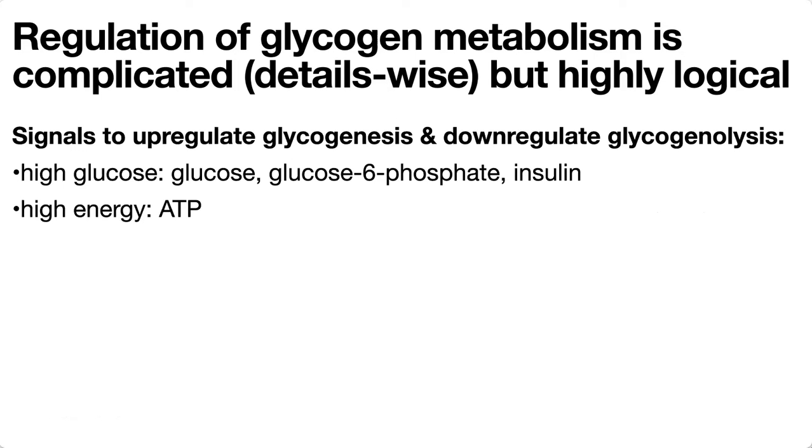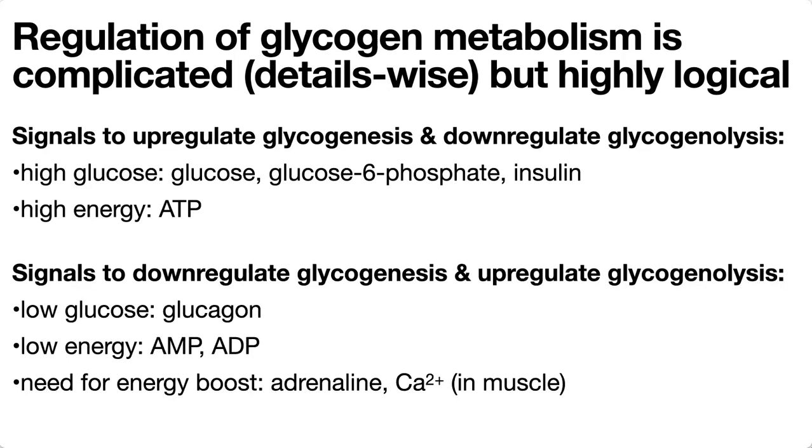Okay, so a little more detail. What are we going to look for when we want to upregulate glycogenesis and downregulate glycogenolysis? Remember, genesis is the making. So we want to make glycogen, that is, piece together glucose to make glycogen, and downregulate glycogenolysis, so we want to stop breaking it down. We'd want to do this if we already have high glucose in our bloodstream. Signals of this would be glucose 6-phosphate and insulin. We also don't need to free up glucose if we have enough energy. So if we have a bunch of ATP, then let's not do that. Let's instead store that glucose.